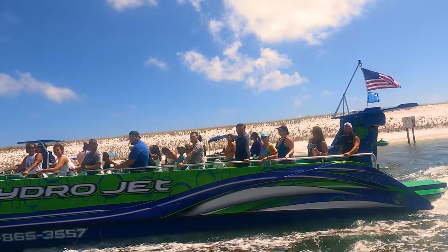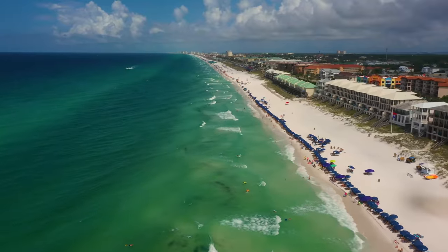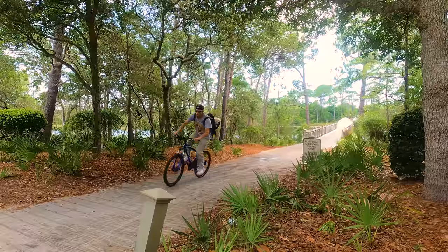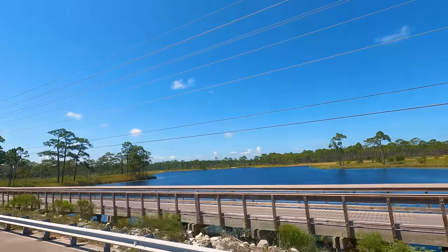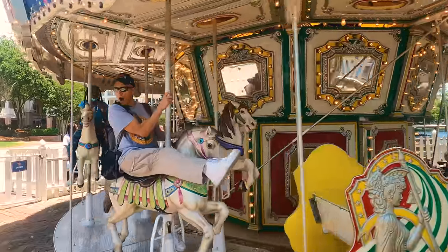So sit back, relax, and enjoy the ride as we show you the Emerald Coast by boat, by bike, by helicopter, by drone, by car, by foot, and by merry-go-round.